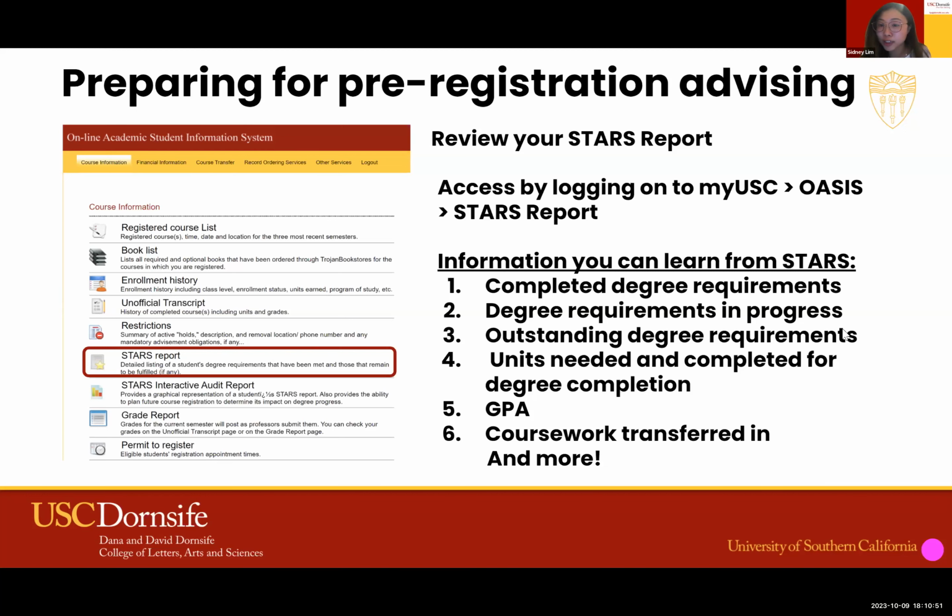And some of the information that you can learn from your STARS report include degree requirements that you have completed, degree requirements that you're currently in the progress of completing, degree requirements that are still outstanding and need to be completed, the number of units you've needed and completed for degree completion, your GPA, some of the coursework that you have transferred in, and more information as well. So this is a really neat document that we highly recommend students take a look at ahead of time. You can get a quick gauge and snapshot of some of the information listed here.